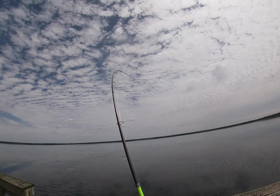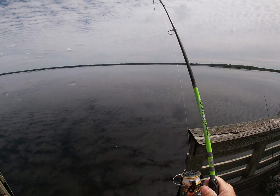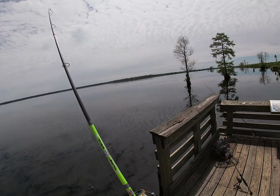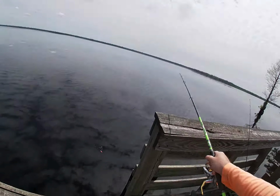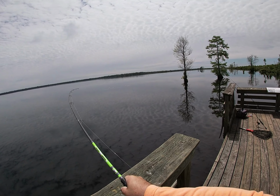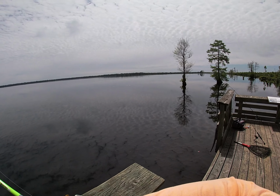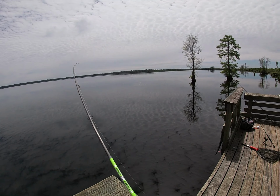Woo, woo, woo. It's a big one. Oh, or is it a snag? I've got to pull this guy out of that structure. He's heading right for those trees. Another point about bowfin, they have a row of razor sharp teeth in their mouth and can cut through mono, braid. I've got circle hooks there, so I'm hoping it's hooked in the side of his mouth. Otherwise, this could be a very short battle.